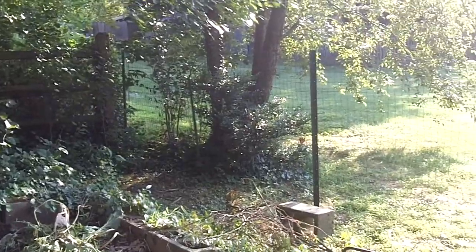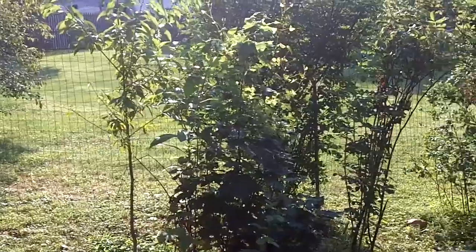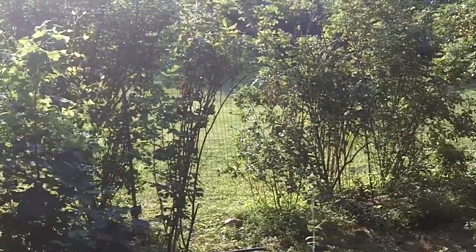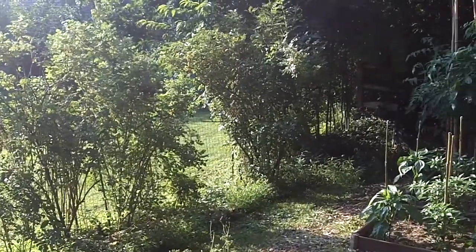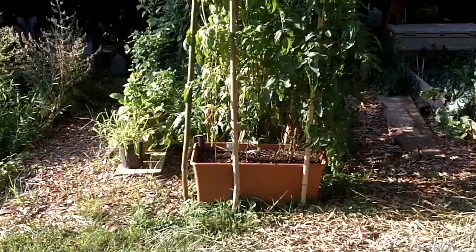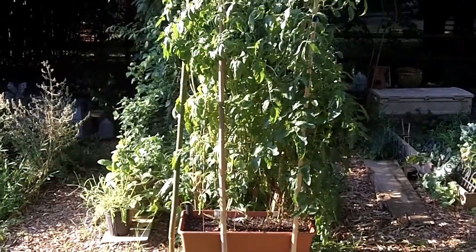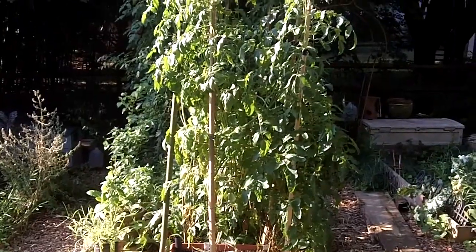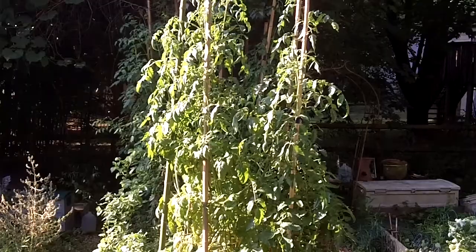My hastily installed temporary deer fencing seems to be discouraging the deer from coming into the yard. They'd actually have to jump a 4-foot fence, and they can, but I don't think they're that motivated. Caring for 28 tomato plants turned out to be a lot more work than I bargained for. But at least we're getting tomatoes now, so it's all worth the effort.